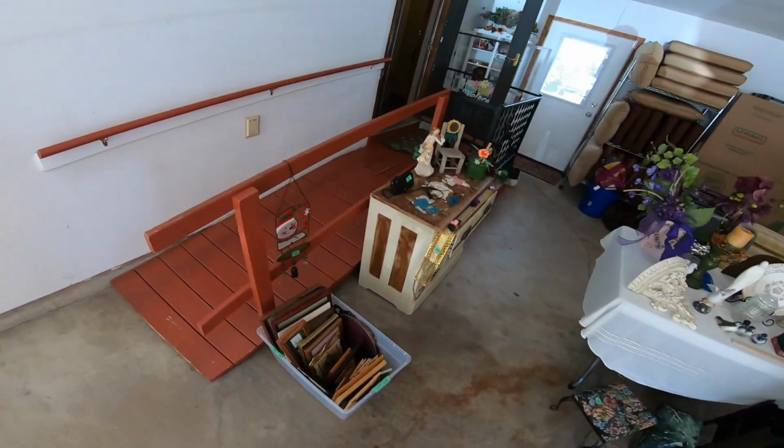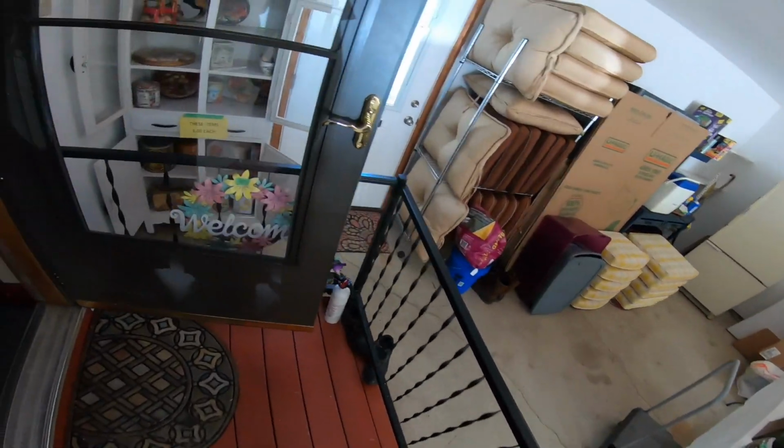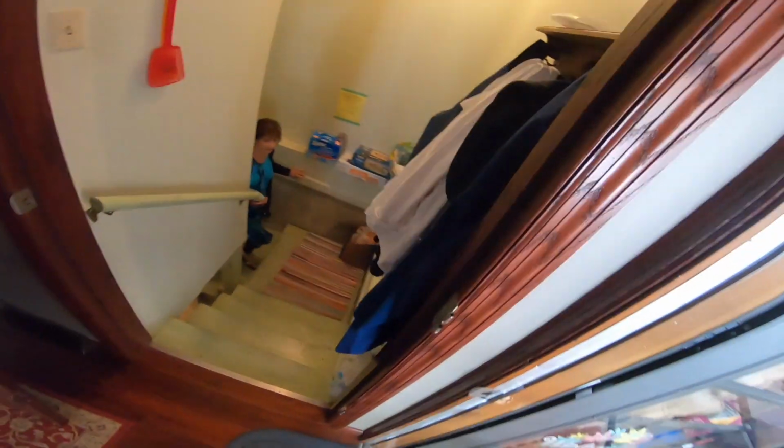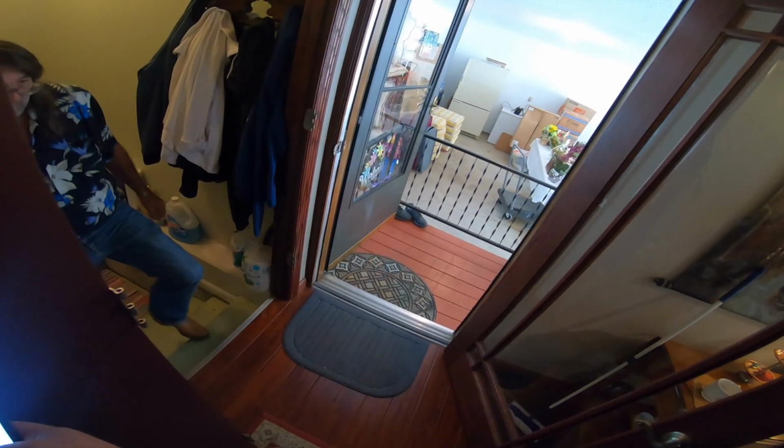Well, the house is for sale too, so you can just buy it and you don't have to move it there. Somebody bought mine. You buy, there you go. There you go. Oh, excuse me. Thank you. Bacon, yeah. Okay.